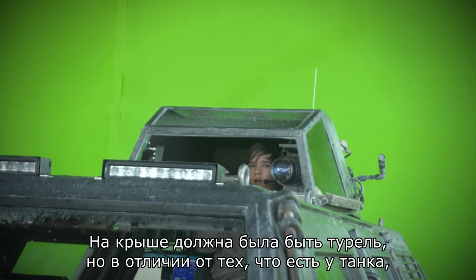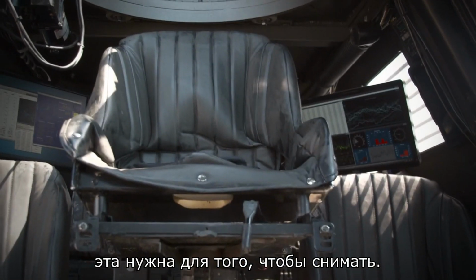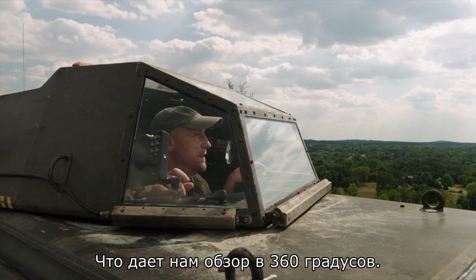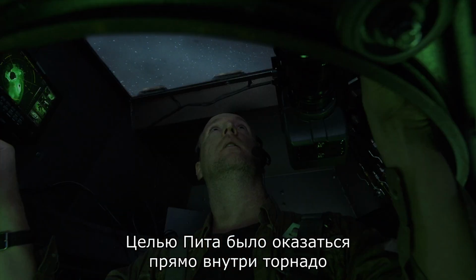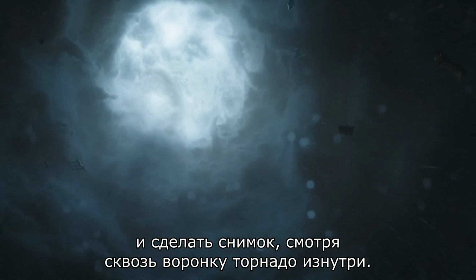Had to have a turret on top, not unlike a turret on a tank, but this one's for photography purposes, which gives us a 360-degree view of outside. Because Pete's goal is to be right in line with a tornado and be able to get a shot looking inside the funnel of a tornado.